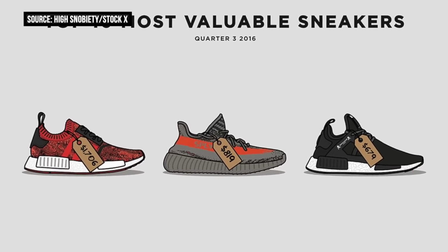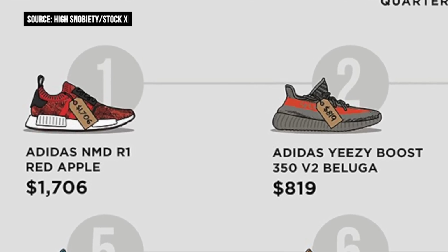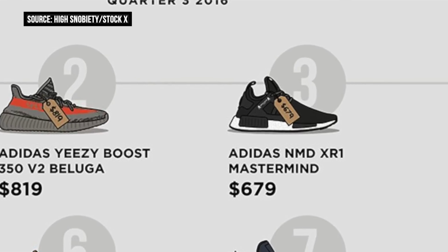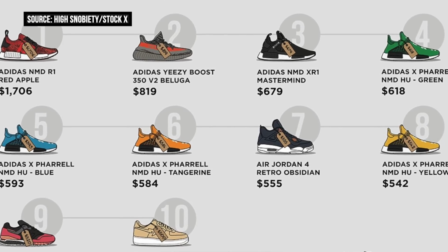As you would expect, the Adidas Ultraboost is at the top of the list, followed by the Yeezy 350 Boost V2, which is followed by the Mastermind Adidas NMD XR1. Now, a notable exclusion from the list is Nike. Jordan is on the list, but it is at number 7, and New Balance makes the list as well at number 9. Mind you, this is only reporting on the last quarter, but things are definitely changing in the sneaker world.